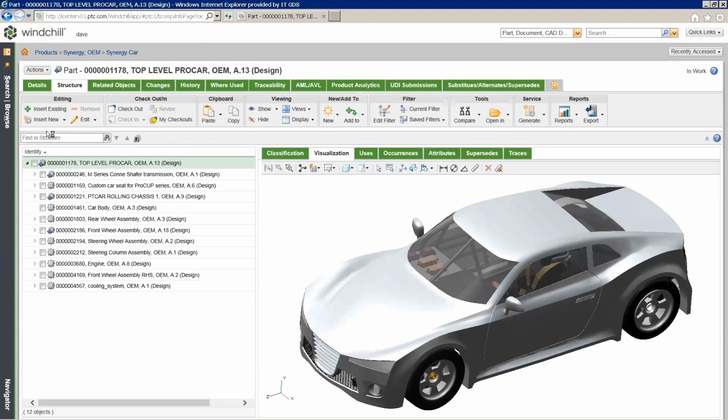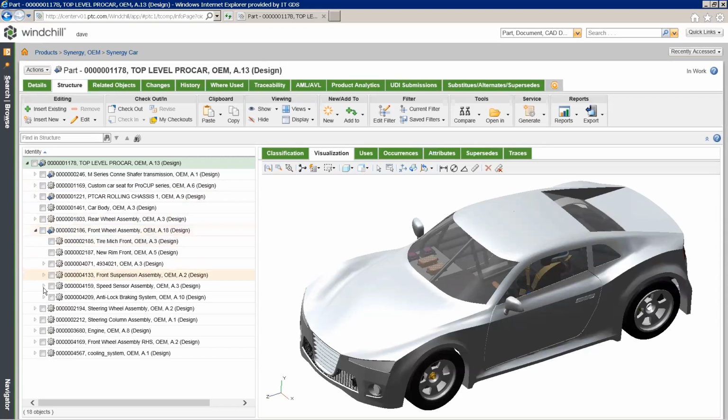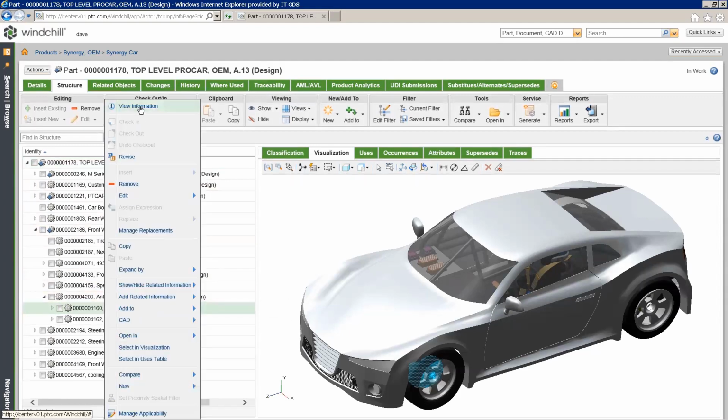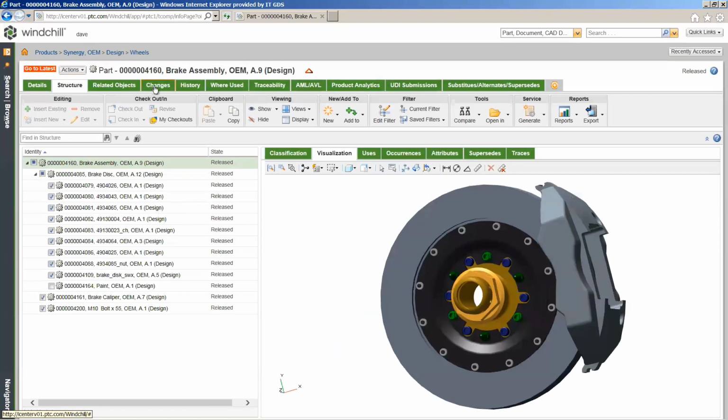And of course, what those WT parts, those gray gears, contain is all the information relating to that specific object within my Windchill system. Some of the pieces of information related to those WT parts are my change objects. So I'm going to go from this top level product we're looking at down to a lower level assembly, specifically this front wheel assembly. From that, I'm interested in the anti-lock braking system and this full brake assembly. I can navigate very easily directly to that sub-level assembly from the top level. And here, this is my structure page for that sub-assembly.